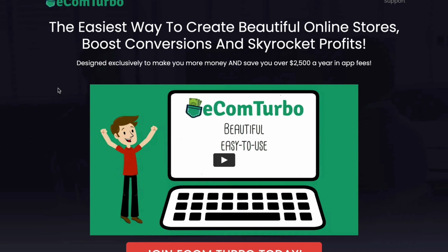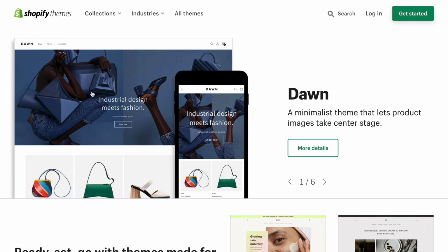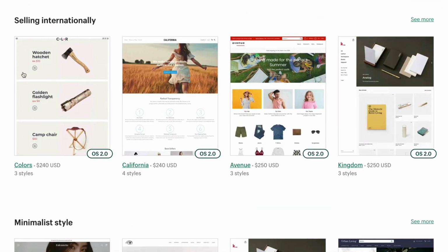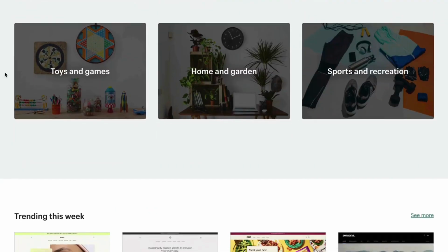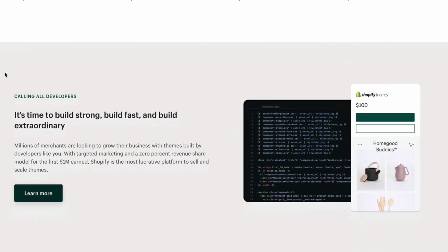So I outsourced all of the work. I even outsource all of the support. Now, you can sell your theme on Shopify themes, but if you do sell your theme through them, there are some requirements and they do take a commission. Now, our theme is sold through Facebook ads and Google ads. We don't sell it through Shopify ourselves.